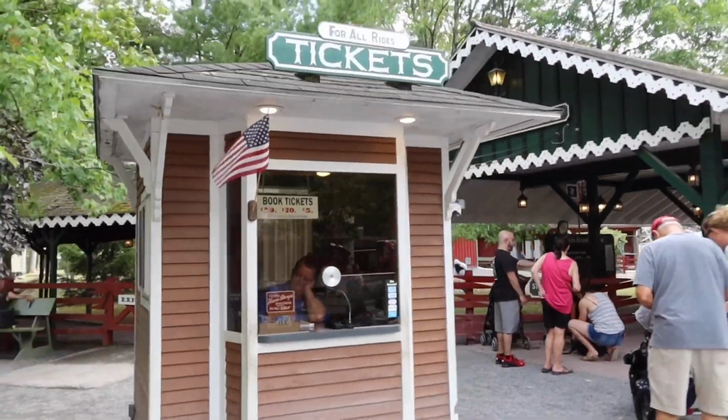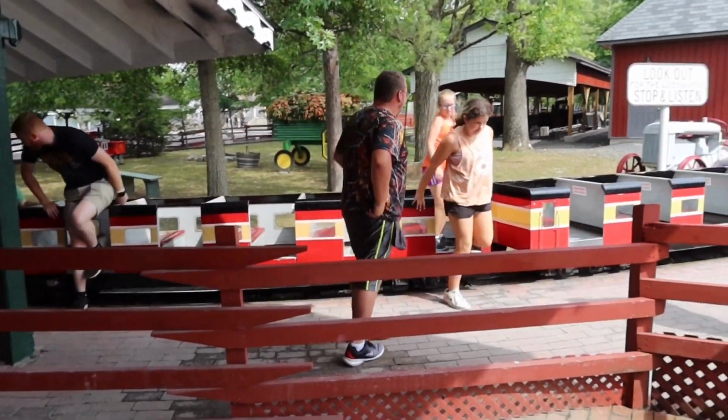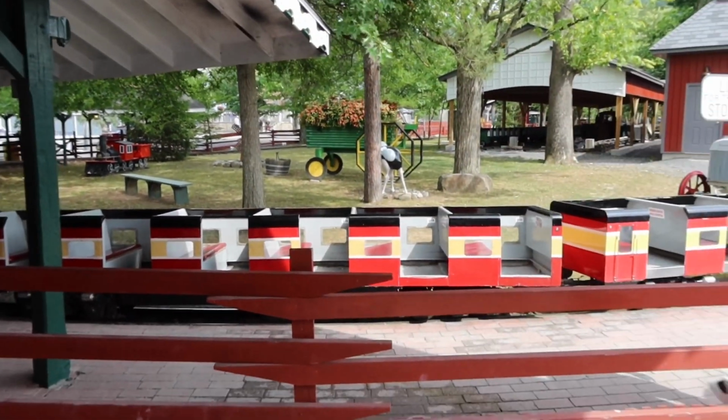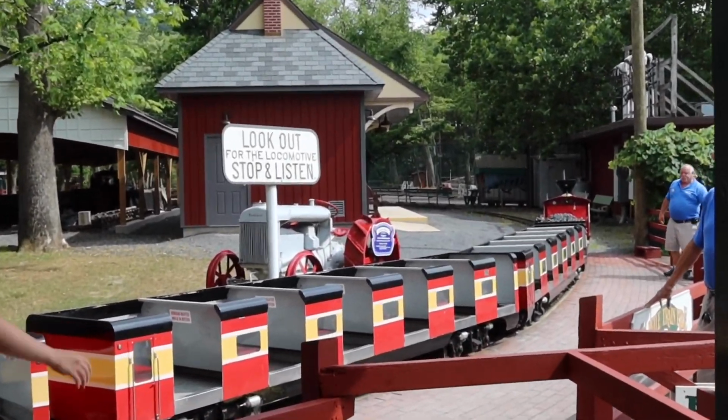This is a hallmark of Knoebels. There it is, folks, the same looking train that I remember from when I was a child. The small coach-like seats, like a real train. Look at that, isn't that awesome? And it's actually pulled by a steam train.